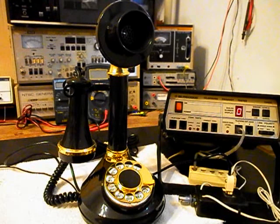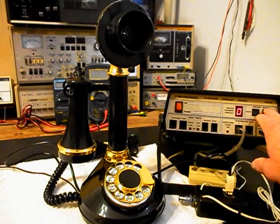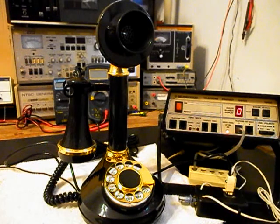and not the telephone. Now what we can do is use the analyzer and send a ring cycle like you were getting a call, so we'll start that. We're going to let that go a few times. Let it go one more time and we'll give you some dial tone.